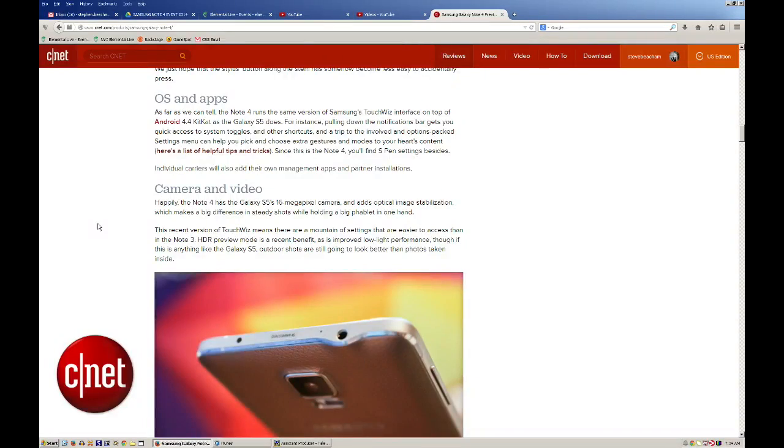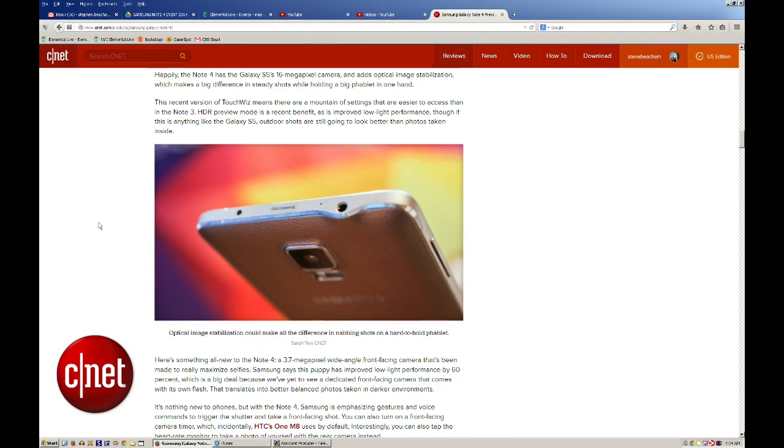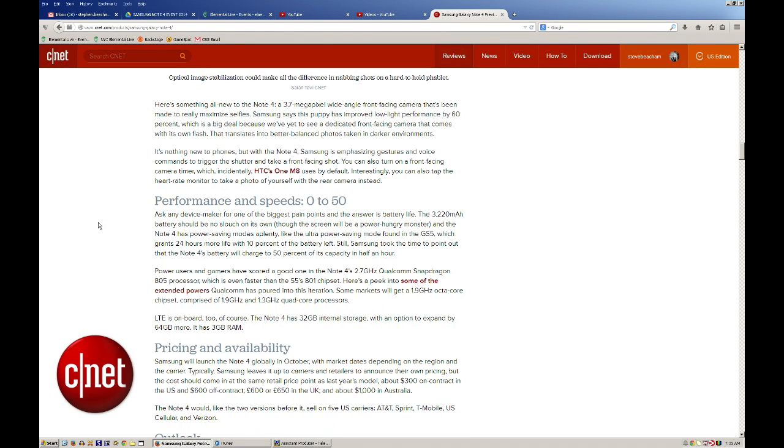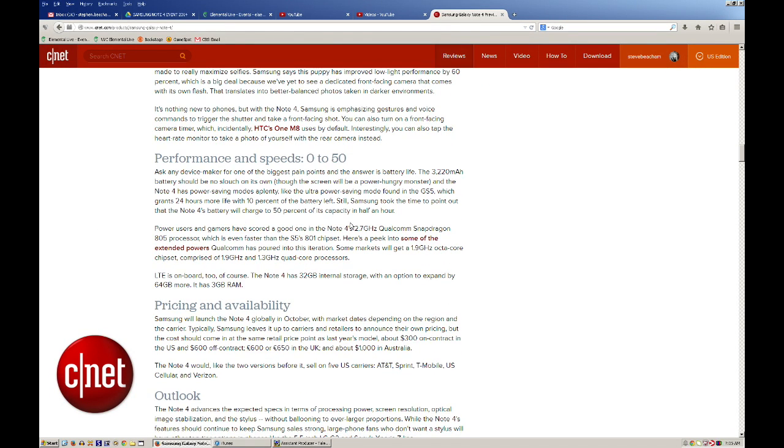Again, I haven't seen the official spec sheet, but it is supposed to have a fingerprint scanner, USB 3.0. The camera has improved from a 13 megapixel to a 16 megapixel. It does have a 3.7 megapixel front-facing camera with that wider angle range. One thing they didn't talk about that's been reported is that the processor inside the Note 4, depending on your region, and this happened also with the S5, will be either a quad-core Snapdragon or an Exynos octa-core processor, depending.